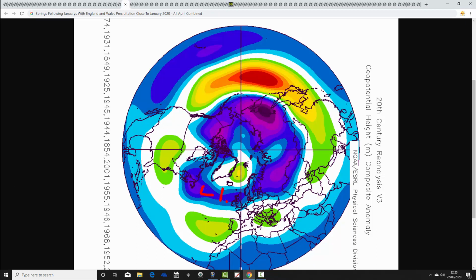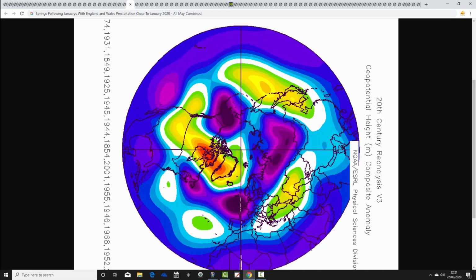We lose the northern blocking, virtually vanishing, just a little bit left in the northern latitudes, but nowhere near enough to drive cold air in. Overall, we revert back to a westerly type pattern in the Aprils. Still unsettled though, still bringing low pressure in. But nowhere near as much cold potential in the Aprils as there is in the Marches. So overall the Aprils look milder, but quite unsettled.